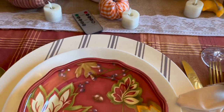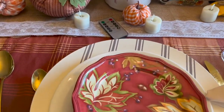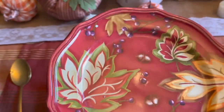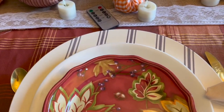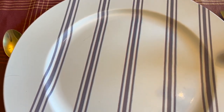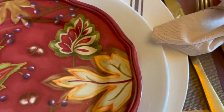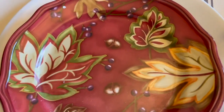Here is our first look. This is a thrift find, and it's burgundy, and it's got rust, and it's got the little berries. And the next is just a white plate, and this is a gray and white charger plate. I picked it because it went well with the berries.